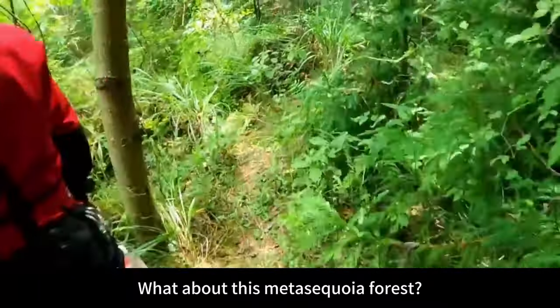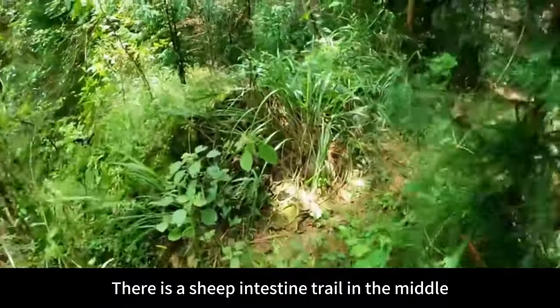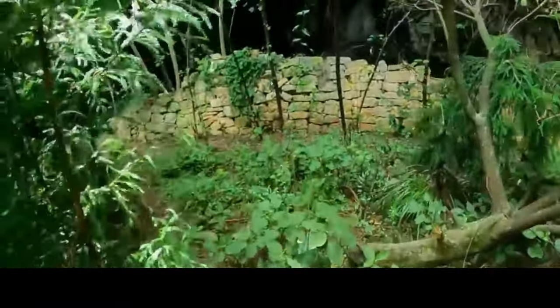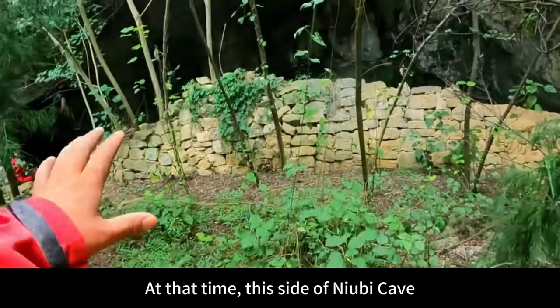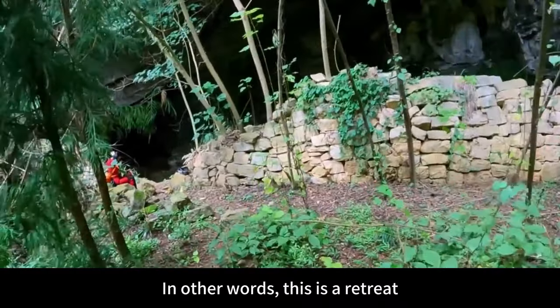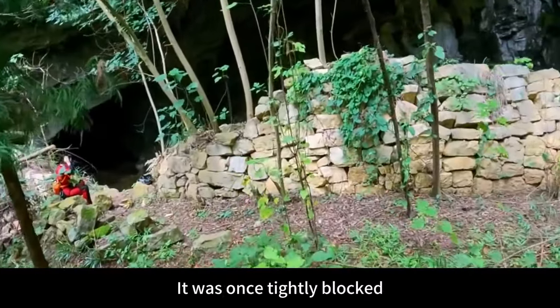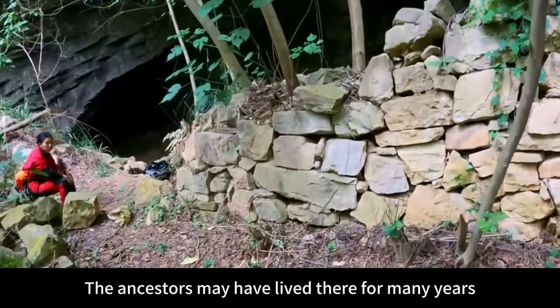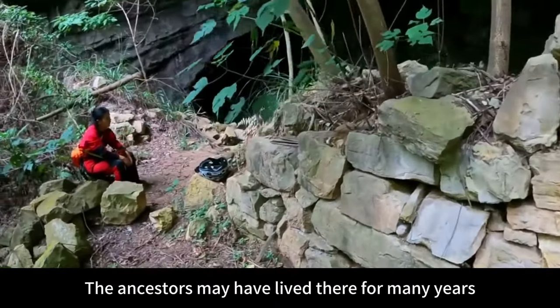What about this metasequoia forest? There is a sheep intestine trail in the middle. And from here, as can be seen, at that time this side of Niobe Cave was sealed by a city wall. In other words, this is a retreat. It was once tightly blocked. At the time, the ancestors may have lived there for many years.